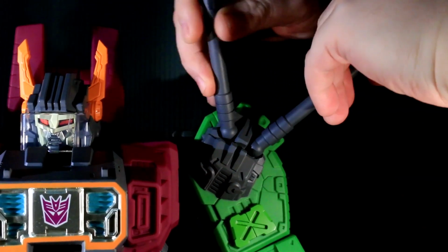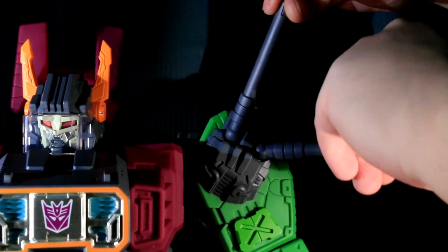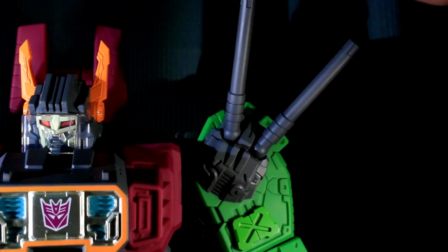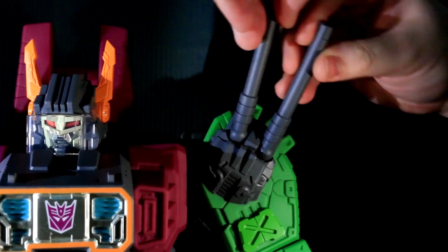These things are all just mushroom pegged in, so they swivel left and right. They are not ball jointed, it is just a simple left-right axis, but since they're all diagonal and stuff, it can have a couple different looks depending on how you orient them.